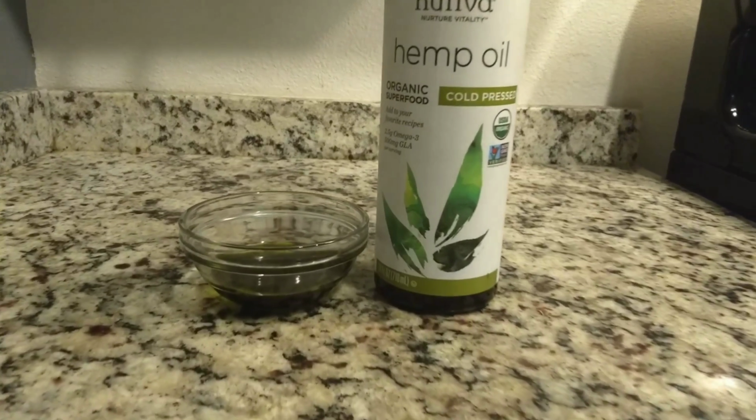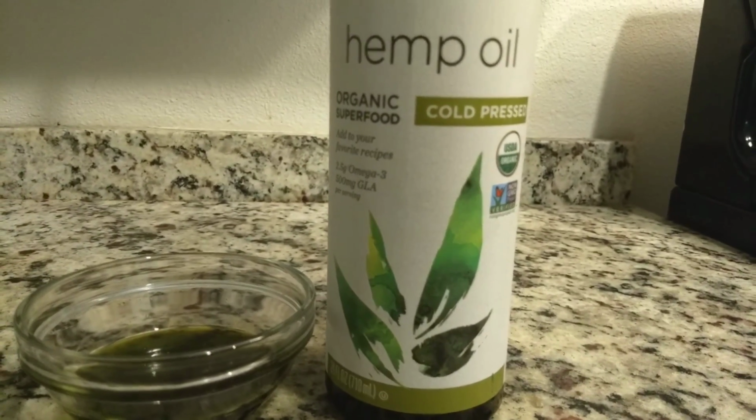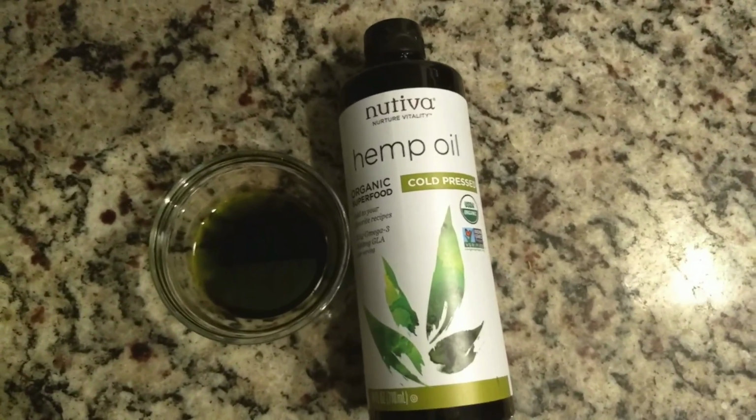The benefits of hemp oil is that it's omega rich. Dogs need a certain amount of oil in their diets to be healthy. They also need essential fatty acids such as omega-3, 6, and 9.